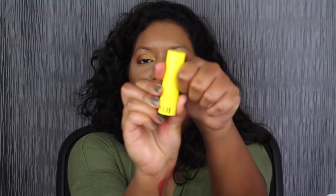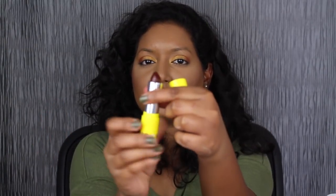This is in the shade Rumor. I'm currently wearing this shade on my lips. I love this lipstick because it is a matte lipstick. Since this is a lipstick, it is going to wear off throughout the day, so you do need to reapply this lipstick. And this lipstick did come out during Kylie's 21st birthday. I purchased mine on KylieCosmetics.com, and I did purchase mine in a little set. If you have not seen that video, I will link.